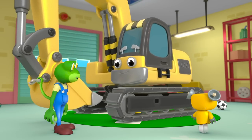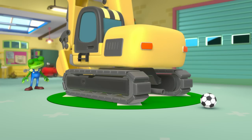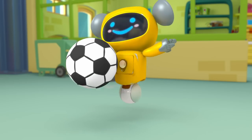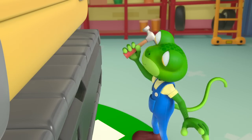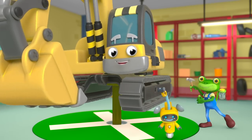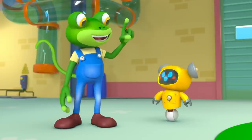We'll start by checking your engine, Eric. Let's have a nice loud rev. You can do better than that, Eric. Great catch, Yellow! Time to test your caterpillar tread. That's part of the service, Eric. Let's see how your digger arm's working. Ooh! Needs a spot of oil, Yellow.